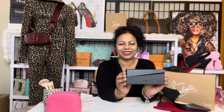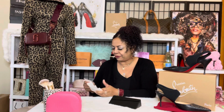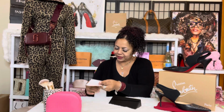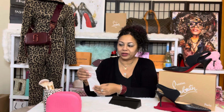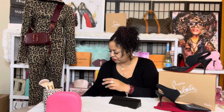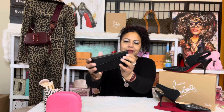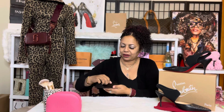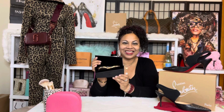So if you can't tell already by now, it is a pair of Dior sunglasses, and I got them from Nordstrom Rack. My receipt just says Dior Rose Gold. So they're the Dior Rose Gold sunglasses, and this is them right here, and you can see the case. I hope you can see it says Dior right there. And this case is a little bit different from my other Diors. They have like a more soft case. So you open them up and you can see my beauties right there.